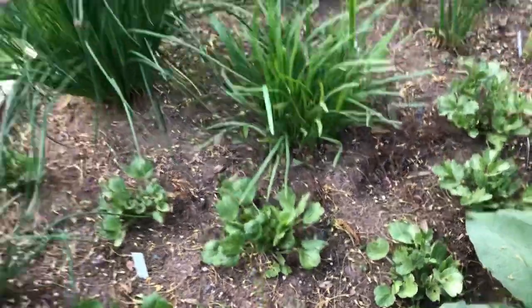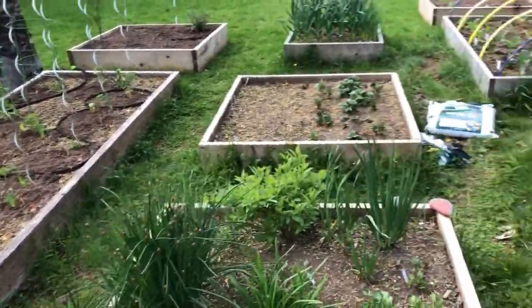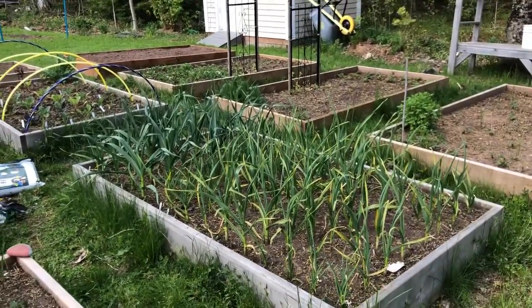So that's the state of the garden as it stands, end of May.